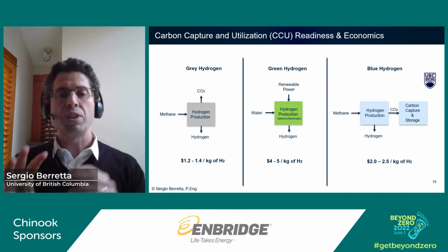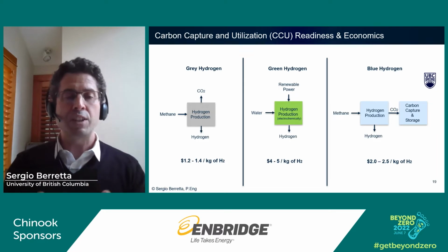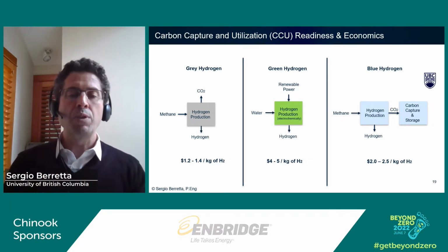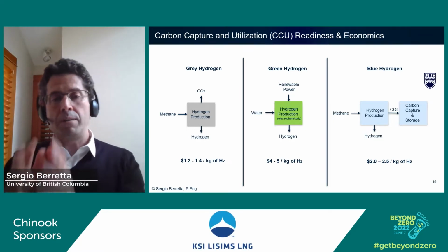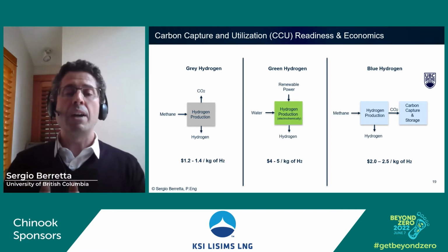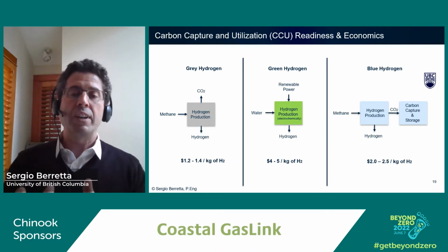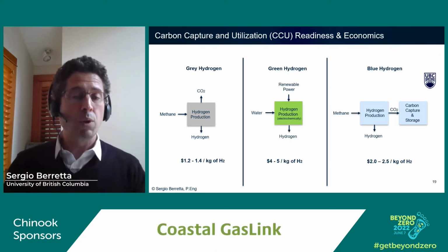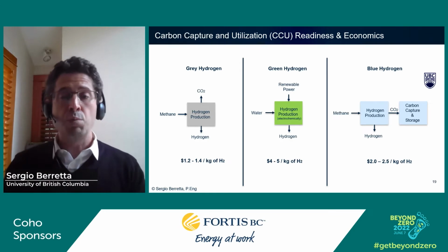So let me introduce gray hydrogen first, which is how we make hydrogen nowadays using SMR technology, very polluting. The cost of that hydrogen is about $1.2 to $1.4 per kilogram of hydrogen. Now, people are saying, well, let's make green hydrogen. Green hydrogen is about splitting water inside of an electrochemical cell using renewable power. And what comes out of that is green hydrogen with no pollution at a cost of about $4 to $5 per kilogram of hydrogen.